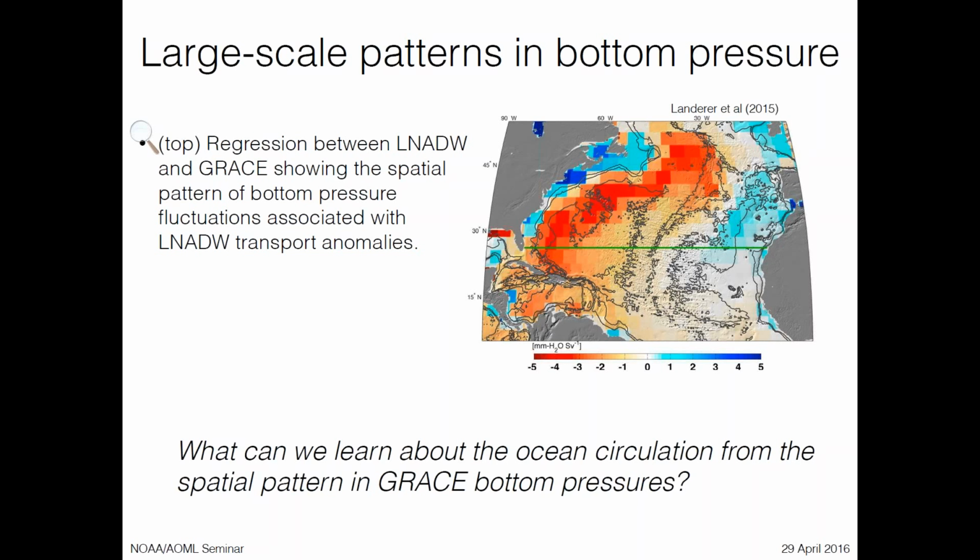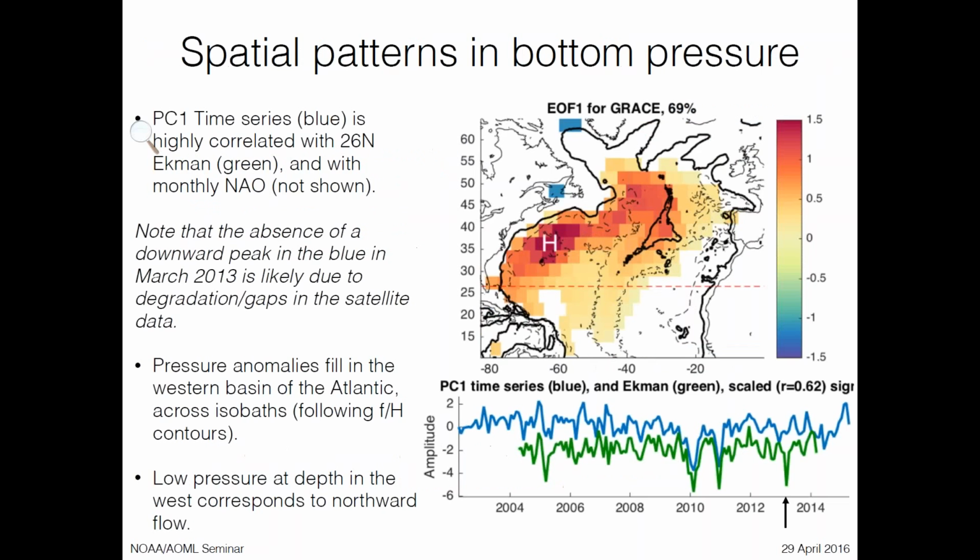So what can we learn about the spatial pattern from these bottom pressure fluctuations? A typical thing to do if you have a spatial temporal data set is to calculate EOFs. So this is the first EOF for the GRACE data. The time series is shown here in blue, and the time series for Ekman transport is in green. If you look at that first, it seems like it captures at least these 2 big dips in the Ekman transport. It misses this one, but actually there was an outage in the GRACE data during this time period. So it's unclear whether it wasn't there or whether it just missed it because the satellite was turned off.